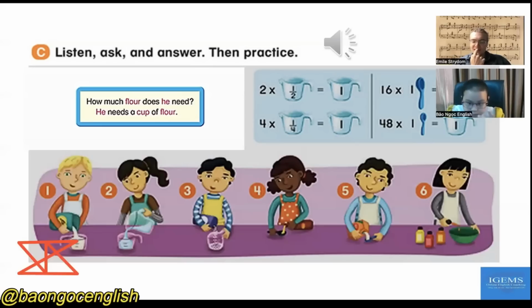Number 5, how much does he need? He needs baking soda. How much baking soda does he need? Smaller than a tablespoon is, huh? Spoon for tea, we call it. A teaspoon. Okay. And how much food coloring does she need? She needs a drop of food coloring.